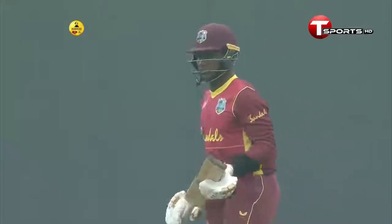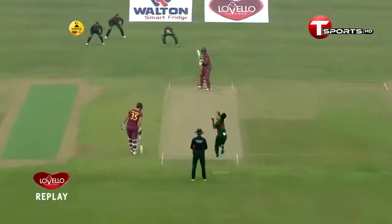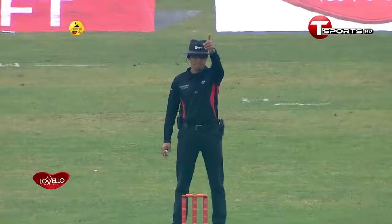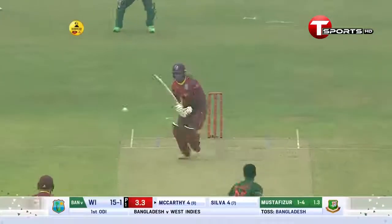But now it's all clean, dry, and the players are out there to resume action. Just a look at the wicket. That ball just cut back in. Something that Mustafizur Rahman, as I mentioned earlier, was striving for earlier in his career. Good start.